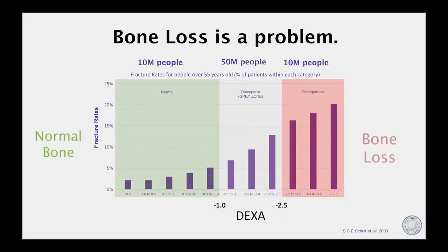So now bone loss, as measured by DEXA, is certainly a problem. As you have DEXA scores that are more negative than -2.5, it's said that you have osteoporosis. And you can see this is a chart of fracture rates, and fracture rate gets higher for people with osteoporosis. So this is a risk for fracture if you have osteoporosis.